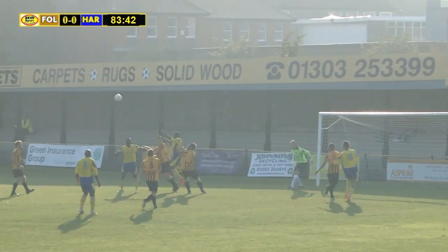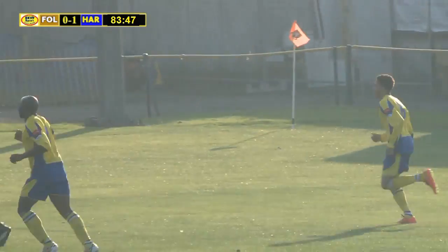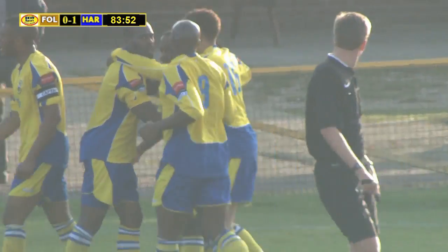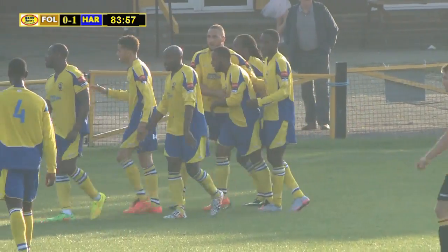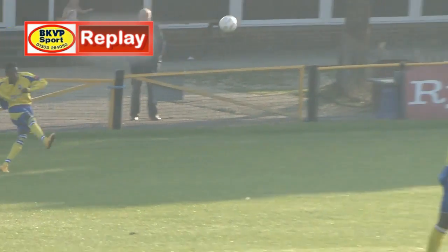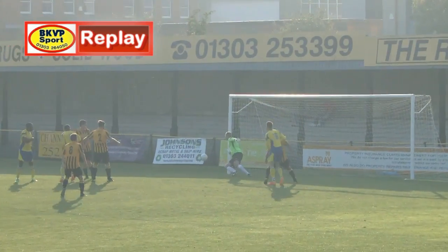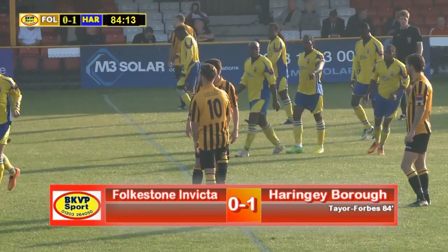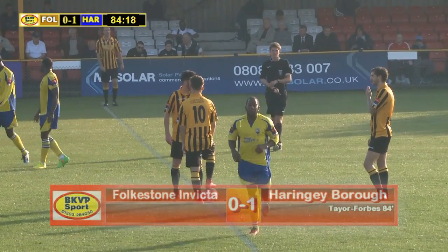So it's delivered in. Ashley Taylor-Forbes slightly got the faintest of headers on it, and it was enough to just find its way in the corner and bypass the diving Scott Chalmers-Stevens. A late breakthrough here for Haringey Borough. Well, we were contemplating a replay, and maybe that won't be necessary after all. We just have to hang on. Here's the replay in slow motion. Just the backward header, and he can't keep it out, Scott Chalmers-Stevens. So that goal coming in the 84th minute from Ashley Taylor-Forbes.